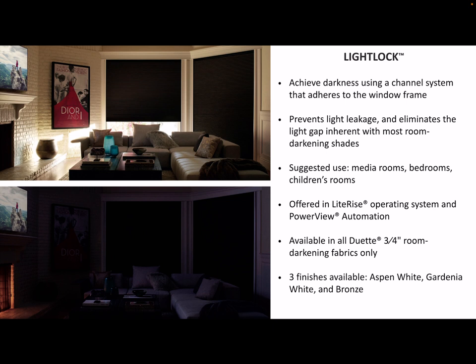We can't do a light filtering because it defeats the purpose, right? So it has to be a room darkening fabric with Light Lock, and we can do LiteRise with this. We could also do PowerView motorization with it. There are some limitations on what we can do for the pleats, so it has to be a 3/4 pleat size for it. But there's different colors on the actual channel that go into the window, so we can coordinate with the fabric. If you want a different color, you could always let us know. So we have the aspen, the white, the gardenia, and the bronze. The bottom picture shows no light seeping in at all.